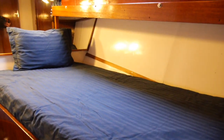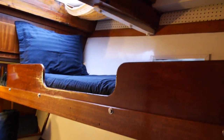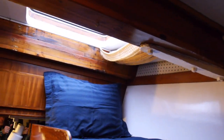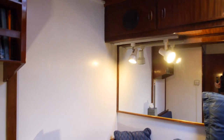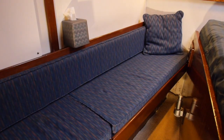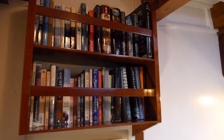This is the starboard stateroom with a lower double, an upper single, and this space is slightly larger. So besides the overhead hatch for letting light in that you see there, and drawers, this also has a settee and a small bookshelf that you'll see here in a moment. Lots to read on those nights at sea, and again, teak lockers for storage.